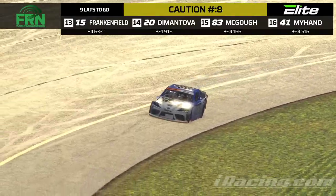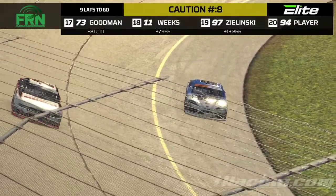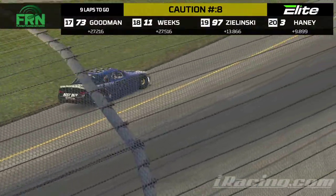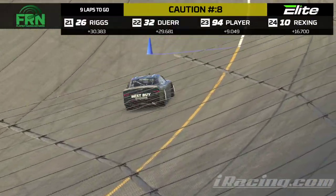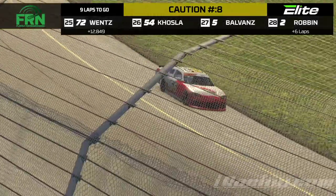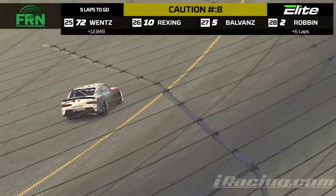Joshua Adams is the first car off of pit road. Maybe some 2-tire strategy was called here from a couple of guys. I think you're right. Yeah, he came out quite a ways ahead of Ryan Lutz and company, so I think he did go with a 2-tire strategy. I think Lutz and the rest of them went with 4.